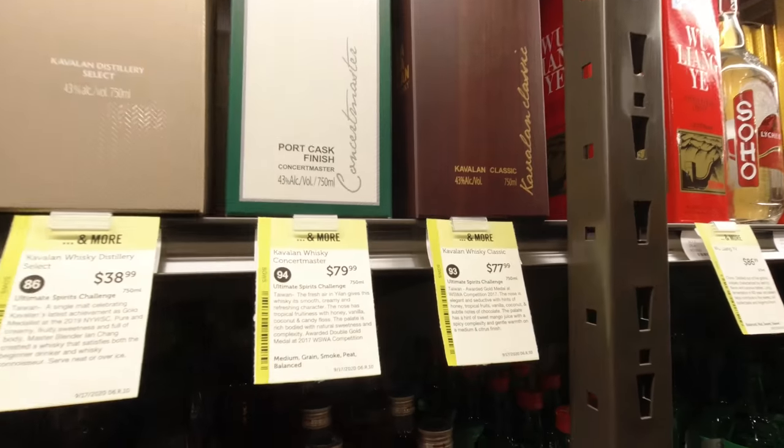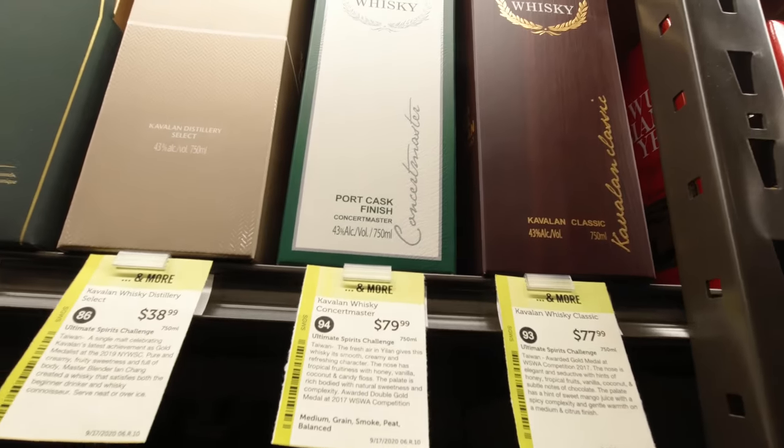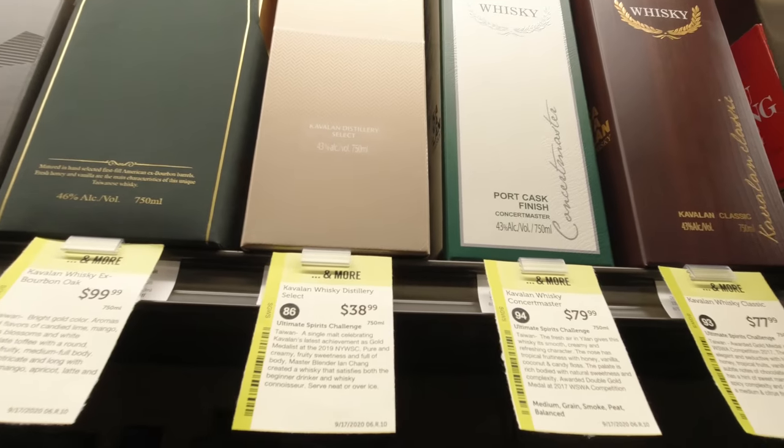Bushmills was always a whiskey that was in the house growing up, although one bottle would be there for years with my dad.